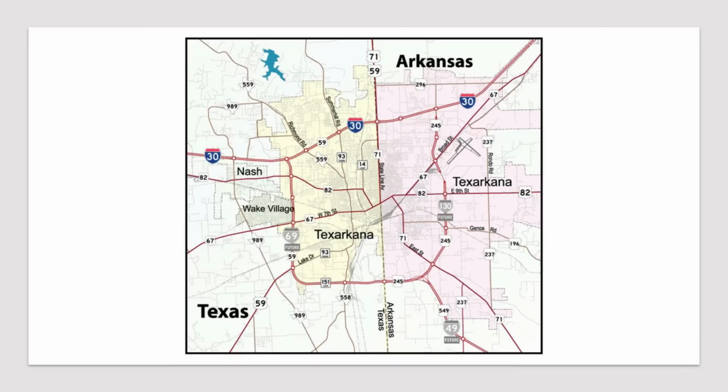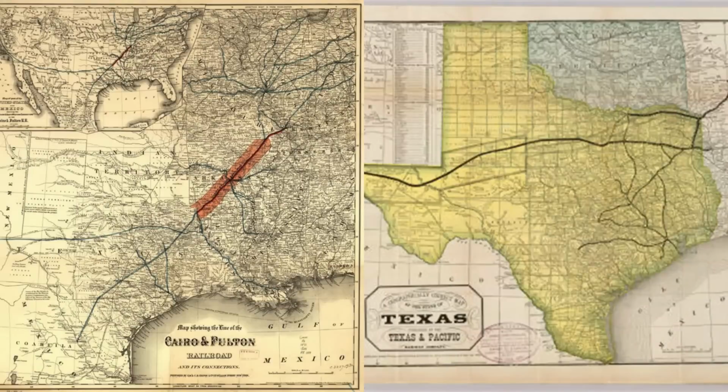The next stop on this linear alignment is the Texarkana metropolitan area, a region anchored by the twin cities of Texarkana, Texas, and Texarkana, Arkansas, and which also shares a state line with Louisiana. The story goes that the Cairo and Fulton Railroad reached present-day Texarkana from St. Louis in the early 1870s, and that the Texas and Pacific Railroad had reached across Texas to the Arkansas state line, where it had been decided the border was a logical place for the different railways to connect.